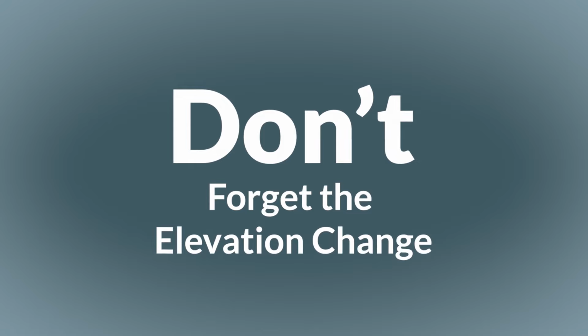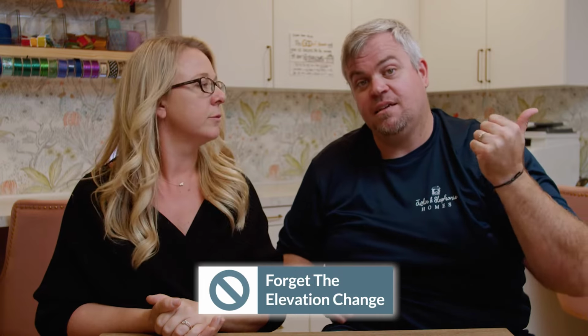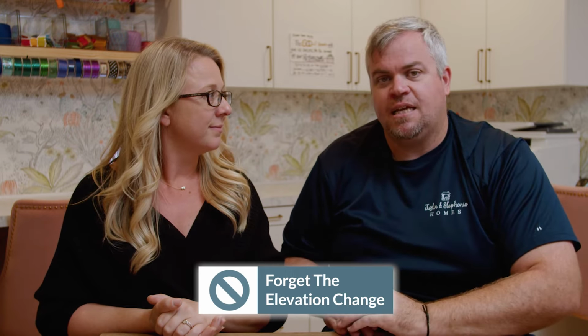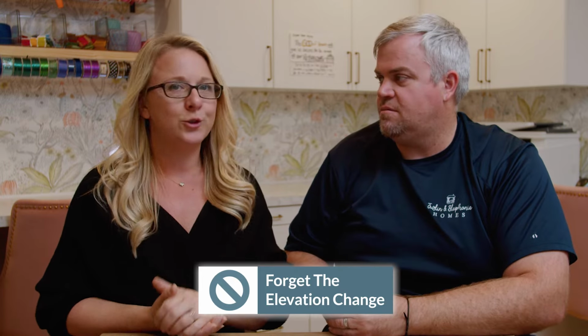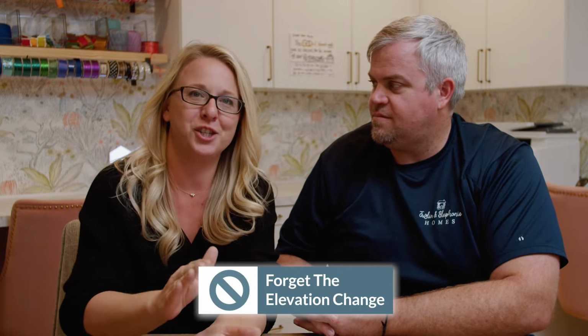Correct. Don't forget the elevation change from your house to your garage, unless you're gonna close off that access from your house to the garage and make a new access that people can use to come in. A lot of times we'll see a step down, and as soon as I step down, I'm like, what am I stepping down into? The floor is lava, time to go. So do not forget about your elevation change.